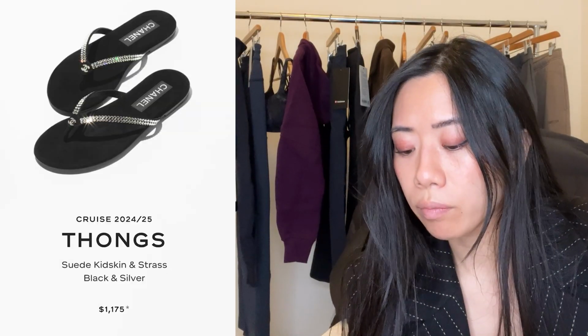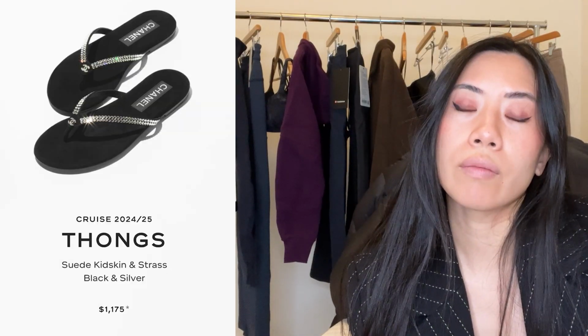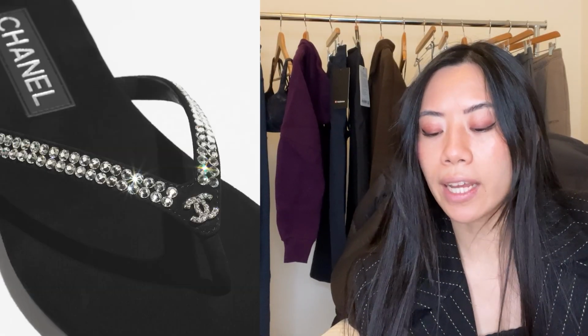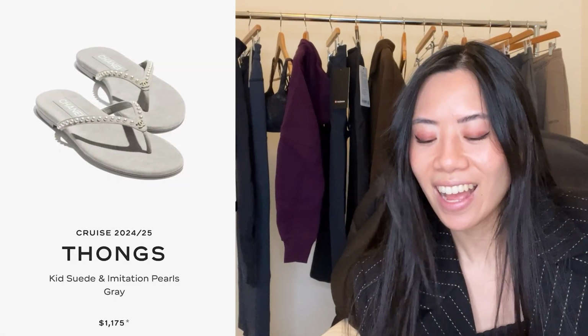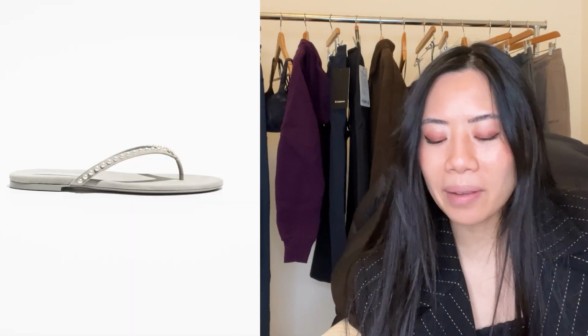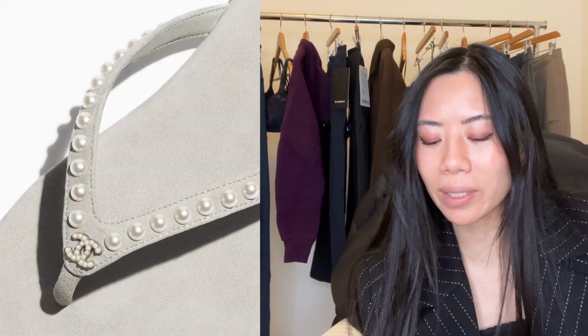And in terms of flip-flops, sandals, thongs, I obviously wouldn't buy 1200 USD Chanel flip-flops that I might ruin the first time I go to the beach, especially because these are actually leather. They're suede. This one is all stressed out, and they also have a pearl one, but I'll probably be able to find one somewhere else, like Zara, or literally Steve Madden, literally anywhere else. But I am gonna get myself a pair of blinged out flip flops for the summer, 100%.